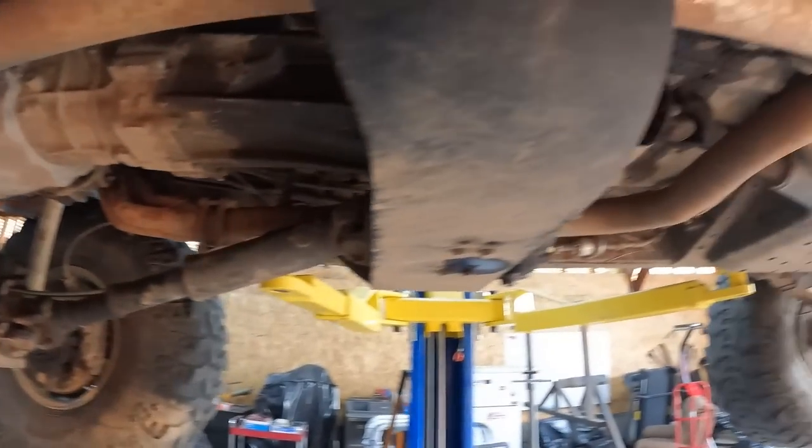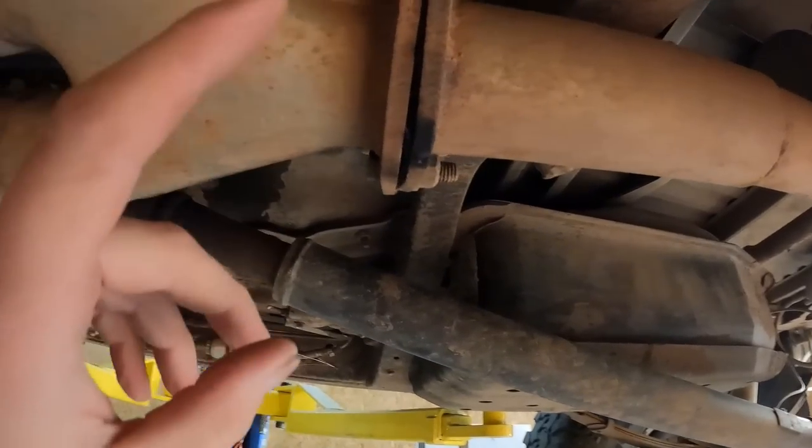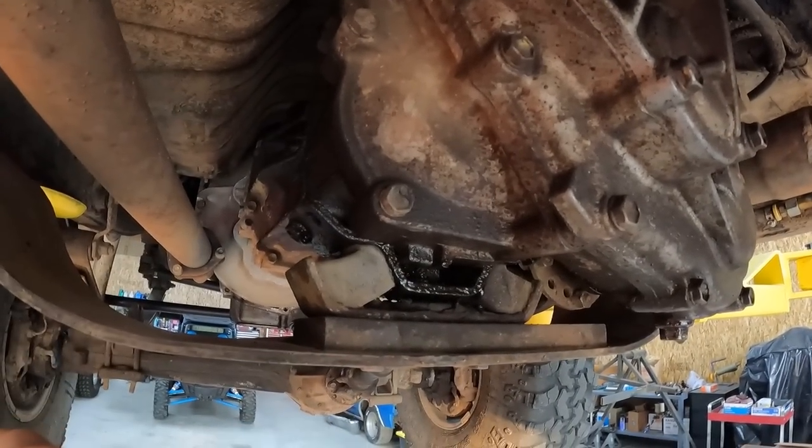It's all sealed up. They got the exhaust ran through this. It looks pretty decent. I'm gonna leave that for now. Got a little exhaust leak here to fix. And then the T-case mount is blown. I'll put a new one of those in.